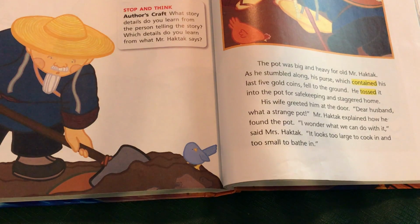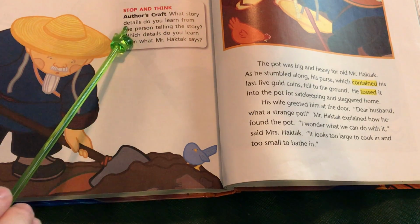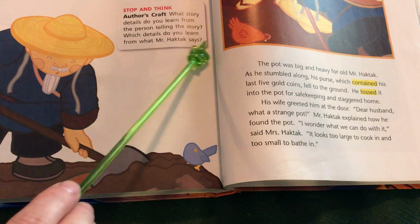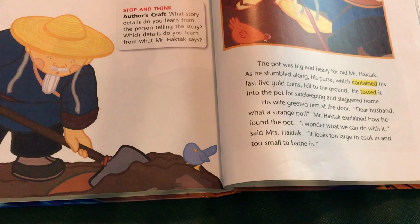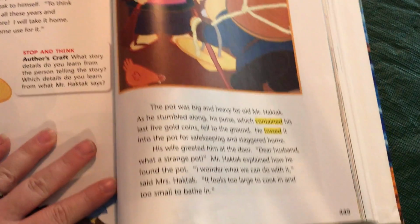Let's stop and think about the author's craft, what the person who's writing the story is doing. What story details do you learn from the person telling the story? Which details do you learn from what Mr. Hacktack says? So the narrator, or the person telling the story, tells us that the pot is in the ground, that it's ancient, and that it's made of brass. Can you think of what Mr. Hacktack told us about the pot? Let's keep reading.